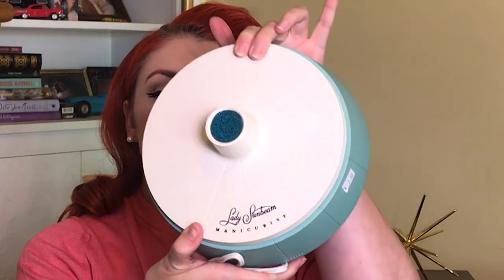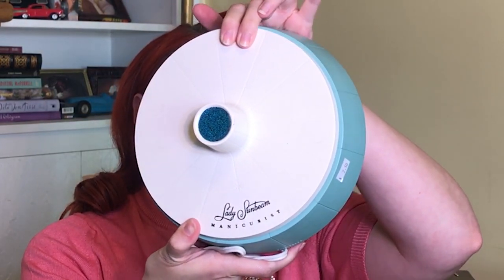Oh, they're just so fun, and I just love it. Even if I never make a single recipe from these, I love having them. I love to look at them and read them, and it's just so fun. So, cooking magic. Next up from that estate sale is this Lady Sunbeam manicurist set.